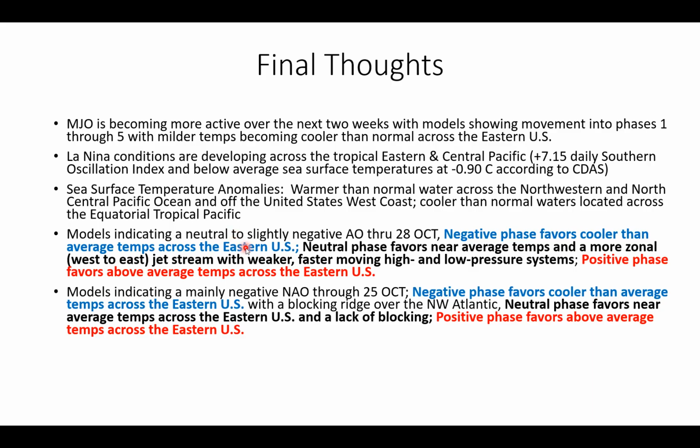Models are indicating a neutral to slightly negative AO through 28 October. The negative phase of the AO favors cooler than average temps across the eastern United States and troughing along the eastern seaboard. Neutral phase of the AO would favor near average temps and a more zonal west to east jet stream. And then a positive phase of the AO favors above average temps across the eastern U.S.